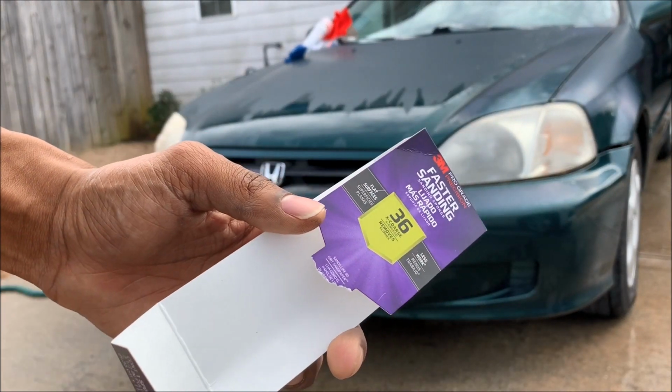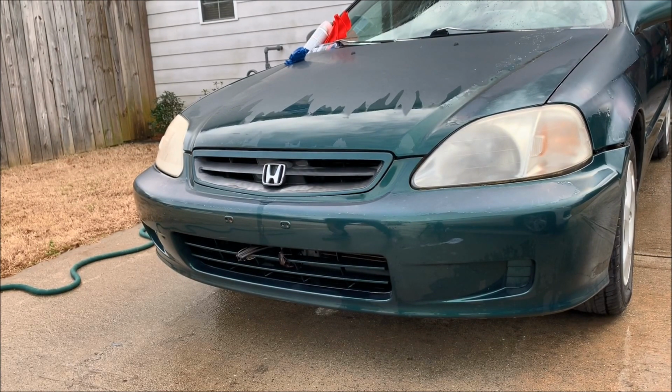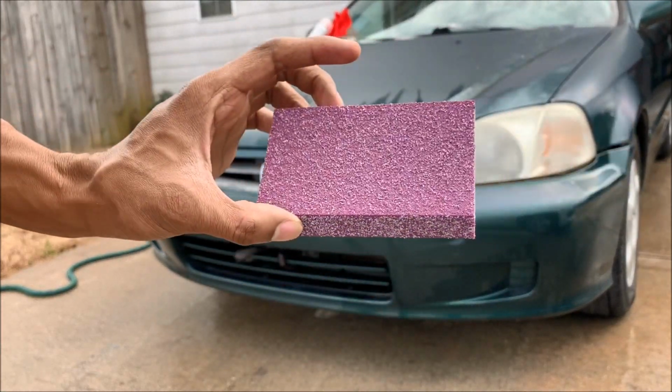So this is the type of sandpaper we're going to use. Not sandpaper, but a sanding block or whatever. I'm going to use this one. We're going to see if this one works.